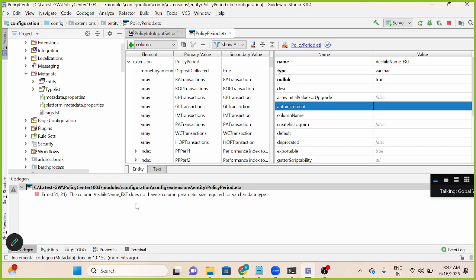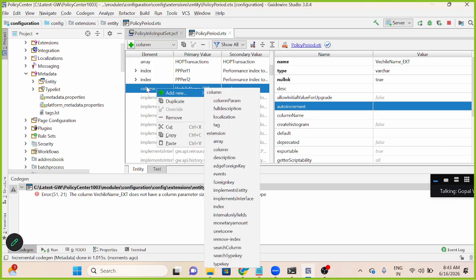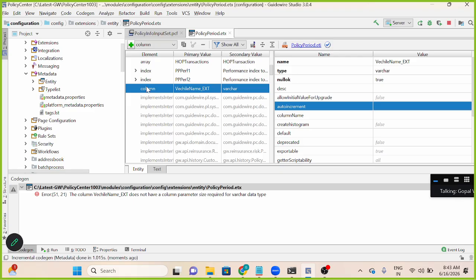Okay, so here you can see, once you try to save, it says the column vehicle name does not have the column parameter size required for varchar data type. So size is important actually. If it is varchar, when you're trying to store a string, you have to provide the size, how many characters you want to store.